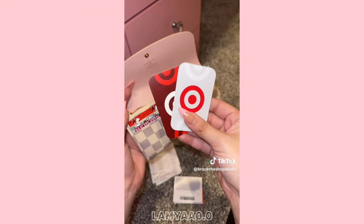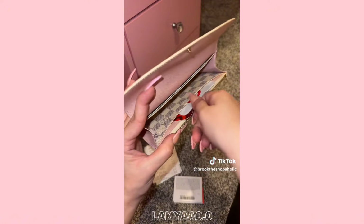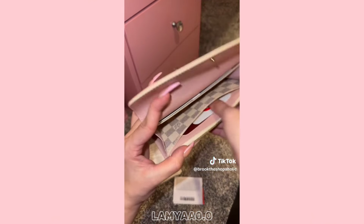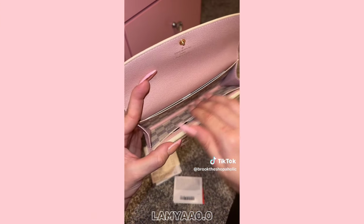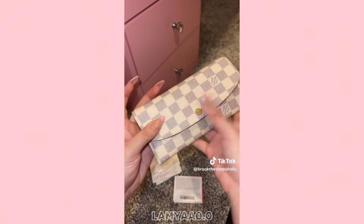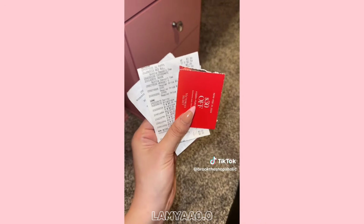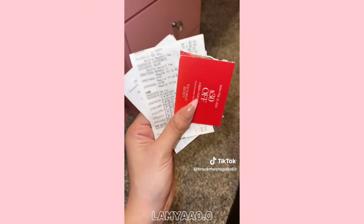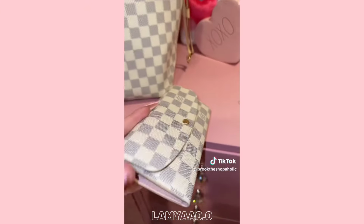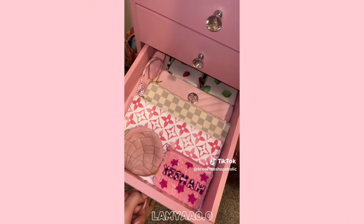Like that. I have 2 gift cards. I'm going to put the gift cards right here. And then if I had any cash, I would put the cash here. In my wallet, I'm not gonna keep receipts or coupons because I feel like it just gets too messy. So I'm gonna put these in a separate pouch. Okay, wallet is packed. Let me put away the old wallet.